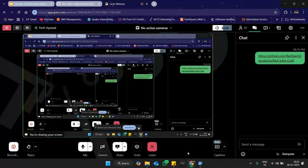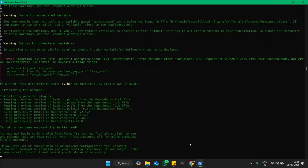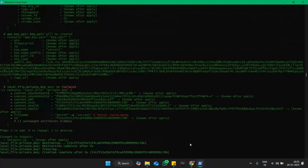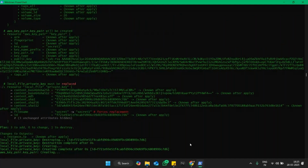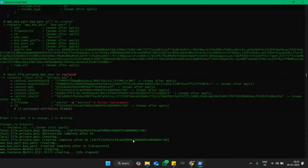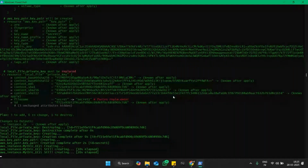So yeah, that's it. Let me just quickly spawn it again. This time it will be good as I have changed the secret file name. I have changed the secret file name to secret one. I will also show you the location of the secret file where you can get it. This file is very important because it will help us to SSH to our EC2. With this key file only, we will be able to SSH into our EC2 instance. In the later steps, once this infra is spawned, I will show you how to do that as well.